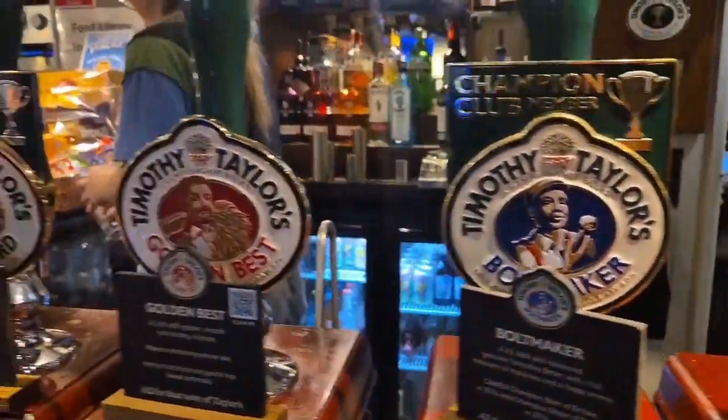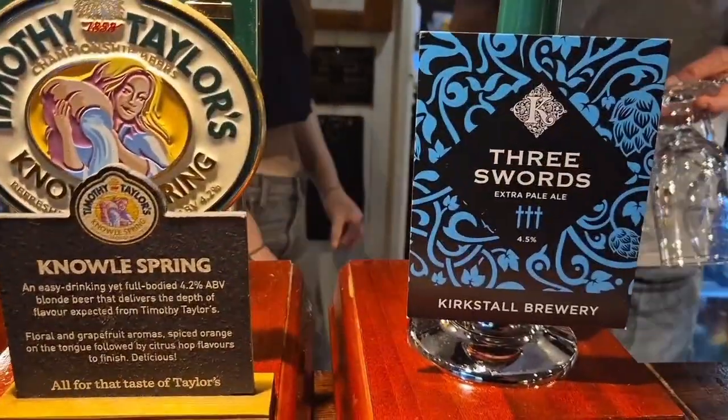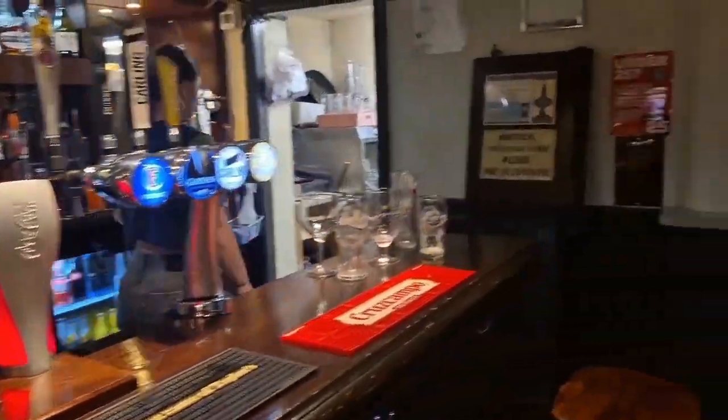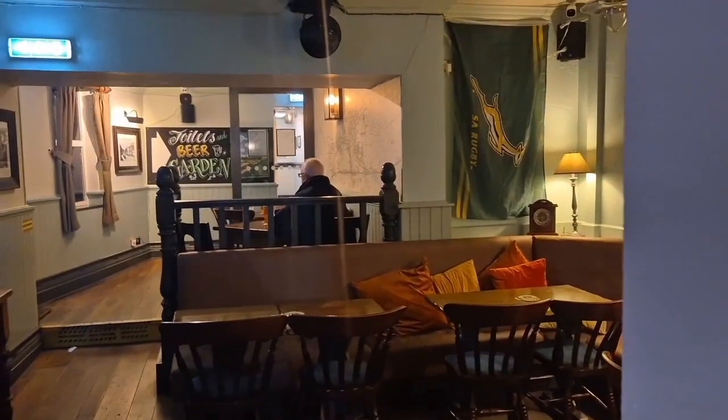Proper real ale pub. When it says Timmy Taylors, that's like 4. Golden Best, I've got the Golden Best. Boltmaker, an Old Spring, and one from Kirkstall. Always good to see, and it makes Holly happy, so it's all good. Great little pub, absolutely great little pub. Proper real ale pub. I love the stone floor. People said I'd like this one. Everyone said you'll definitely like Whittaker's, and they are definitely right on that front.